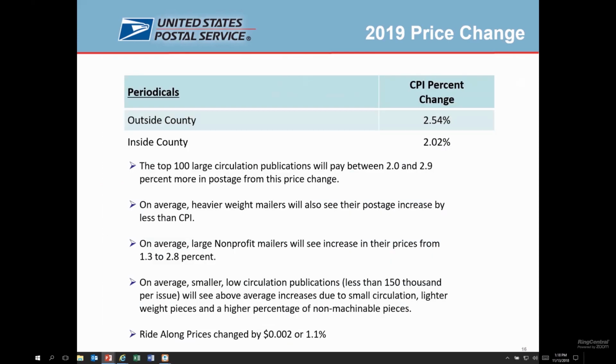Moving on to periodicals. Periodicals received a 2.5% increase. Outside county, which is where most of the periodicals volume is, received right at 2.5. Inside county, which are a lot of local small newspapers, received a lower than average increase. The top 100 publications will get between a 2 and a 3% increase, so right around average. Heavyweight mailers will also see postage increased by less than CPI. We did not increase the pound rate of periodicals.